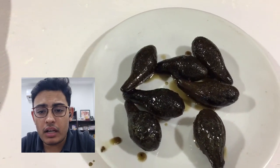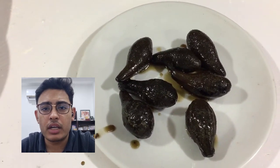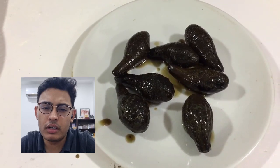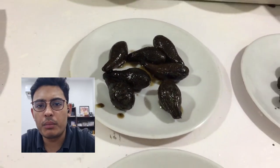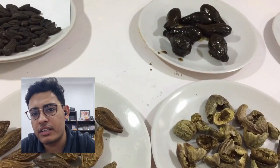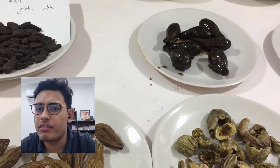So I'll now quickly tell you about how to check if a murabba has been made using old halela or not. You can bite it down to the middle, and if it's dry, it's made up from old halela, and if it's wet inside, it's made up from fresh halela.